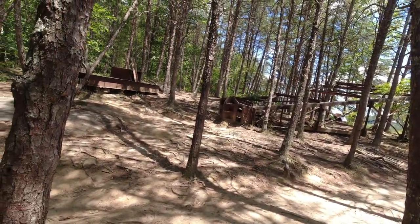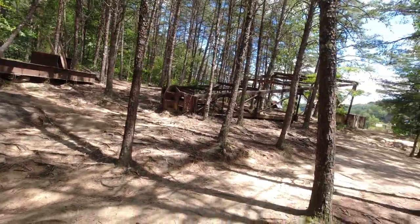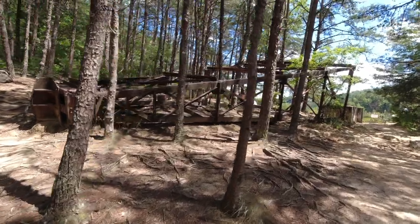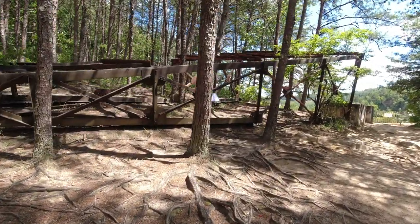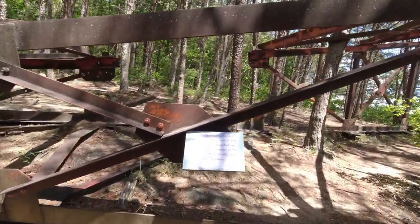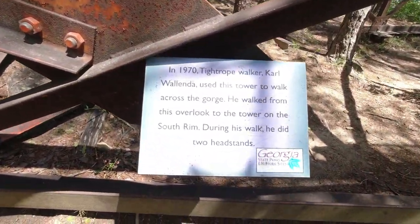So that's what held up the tightrope on this side. Okay. Hoping you can read that.